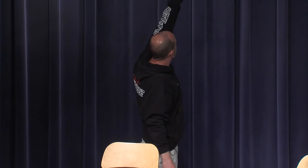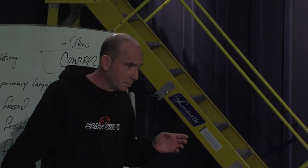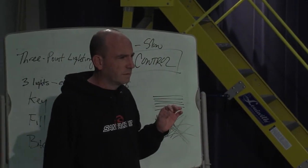Right next to this psych light, that little blue 650 is the backlight for this position right here. And that one's the backlight for this position right here. That's another reason why you have to have your set pushed forward a bit, so that you can get that 45-degree kick. Remember, is backlighting important? Yes, because it's going to push the subjects off the background. Is this making sense?